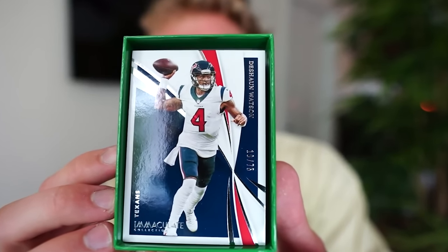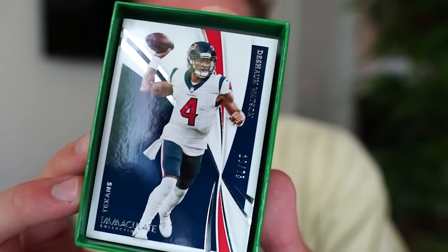one of my favorite players. Let's go. Deshaun Watson on the Texans. I can't wait to see Deshaun Watson on the Browns card. And there's a lot of jokes I could make right now, but they're all overplayed. So, I don't know. I'm just gonna not do it. Oh, I really want to. This guy's threatening to rape me.